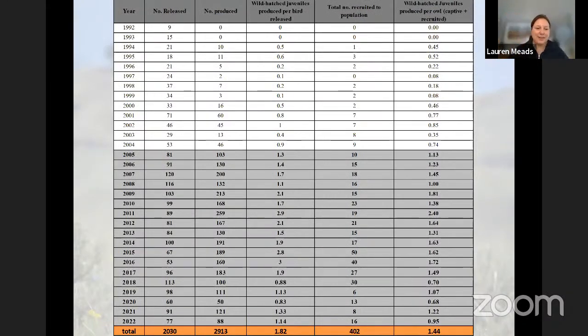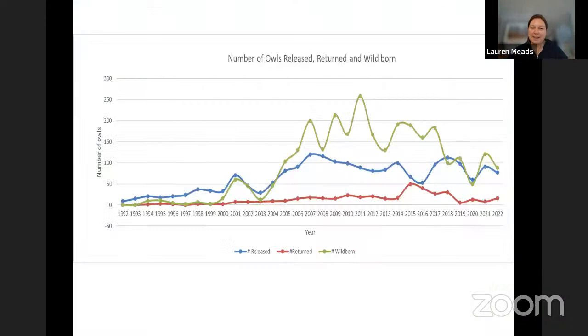This is how many owls we've released since the 90s. We've released over 2,000. They've produced close to 3,000 owls. We've had about 400 owls return, which is actually a really good return rate. It's just not sustainable yet. If we stopped releasing the owls, we're just not getting everything yet.